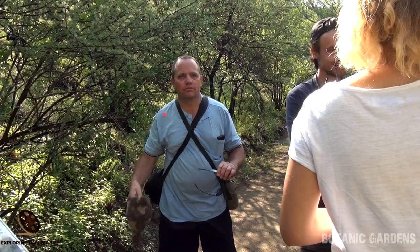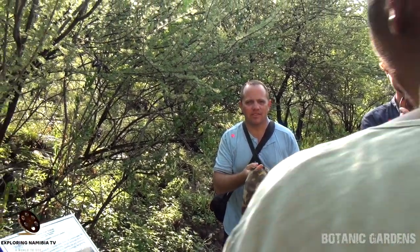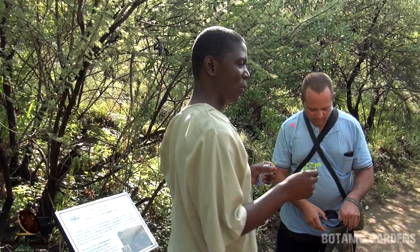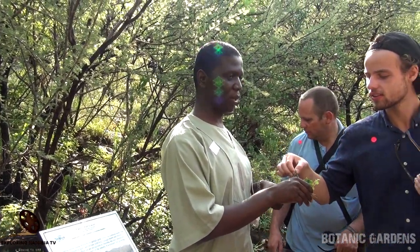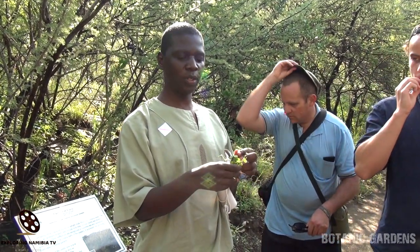So what we are testing, this is called oxalic acid. When we're tending the flock, when we're looking after cattle, you would eat that.